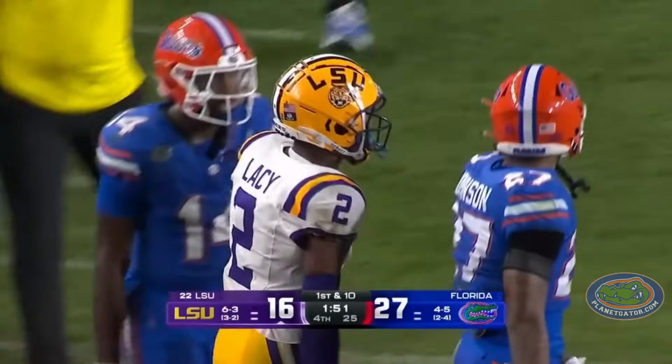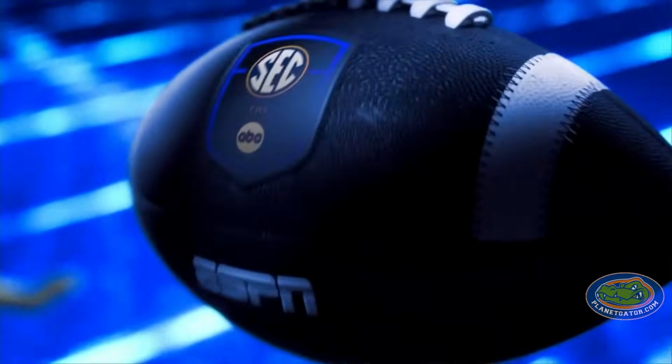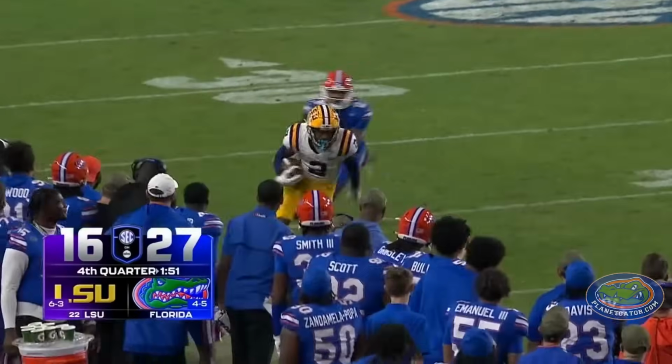Yeah, just a shallow cross from left to right. Gators went in a soft zone. This is the 2-minute timeout. Shane, how many times? 3rd and 20, and LSU converts again.